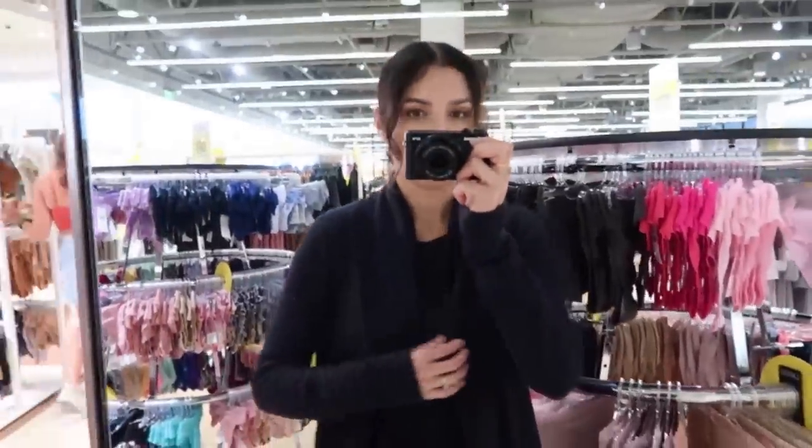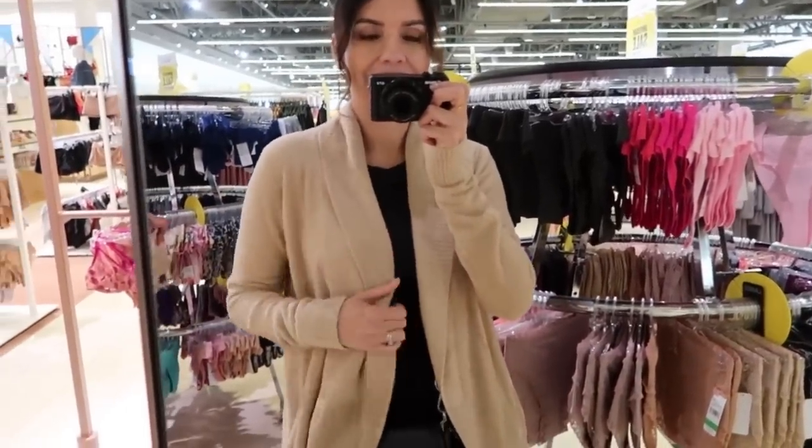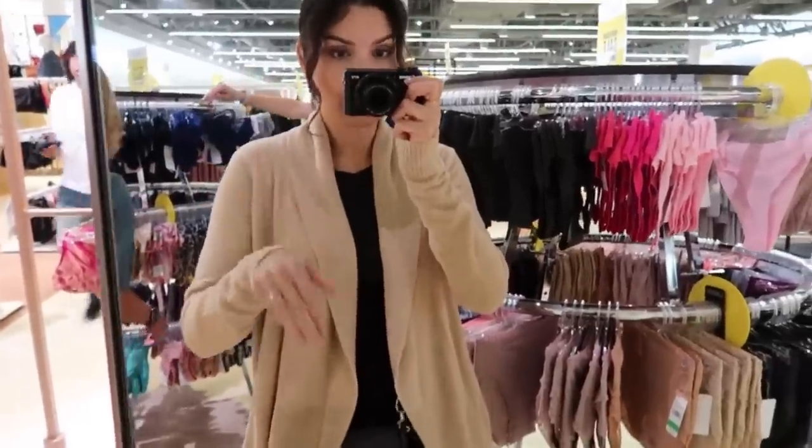You know what? Let me grab another color. Apparently everybody wants to see the underwear right now. I was waiting for these two people to leave, but they just want to buy underwear.